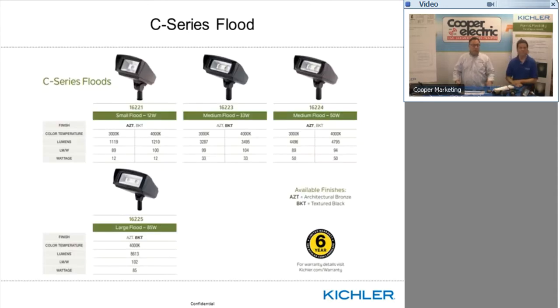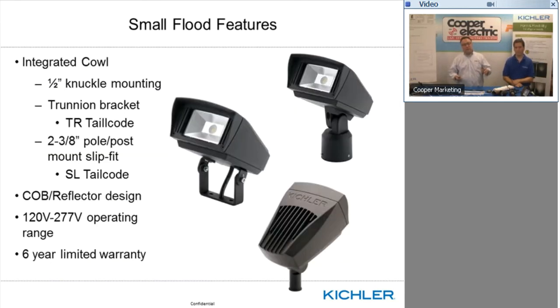Also, what we just laid out is the small flood, medium flood, and the large format flood. So we do a lot of those things. Some of the quick features: we've got the half-inch mounting, we've got the trunnion bracket, we've got the pole slip fit, the chip on board, and most importantly, we've got the operating voltage range of 120 to 277 volt.